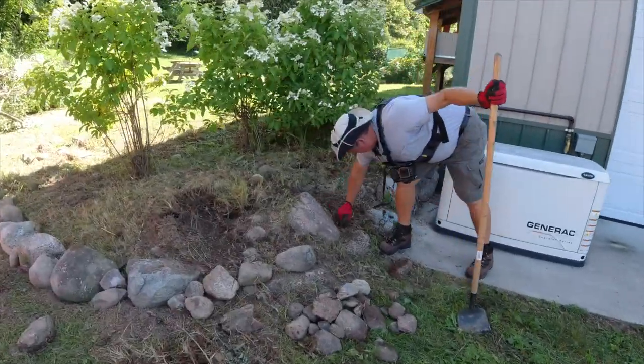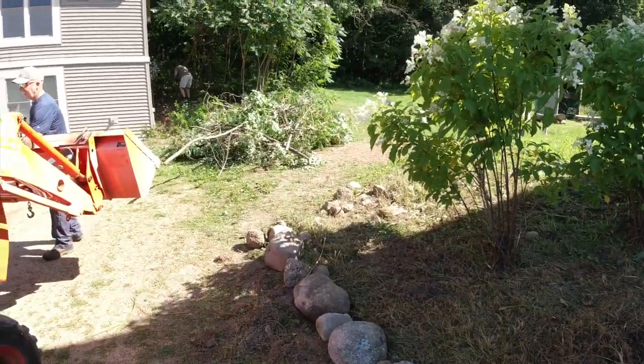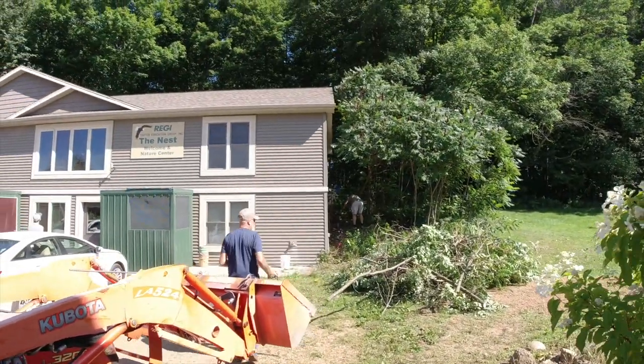Wow! This place looks incredible. And then of course, now we can see back to the shed.